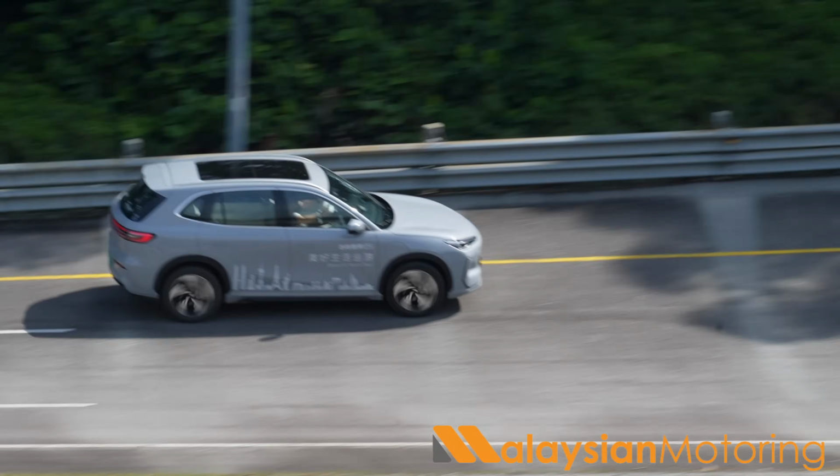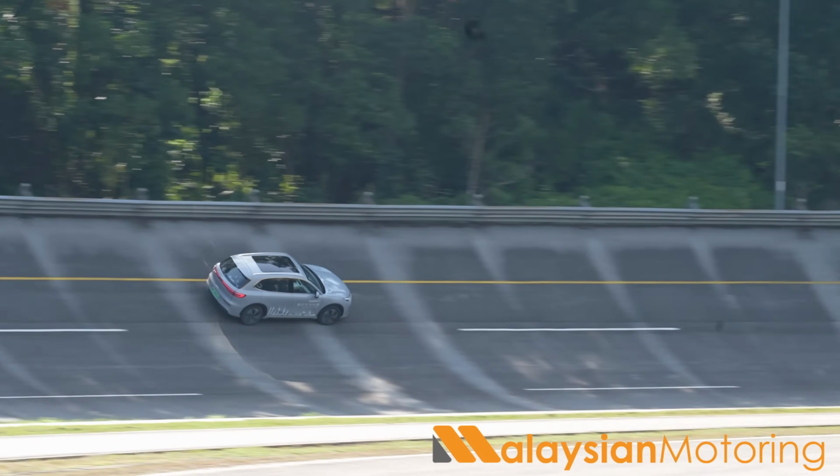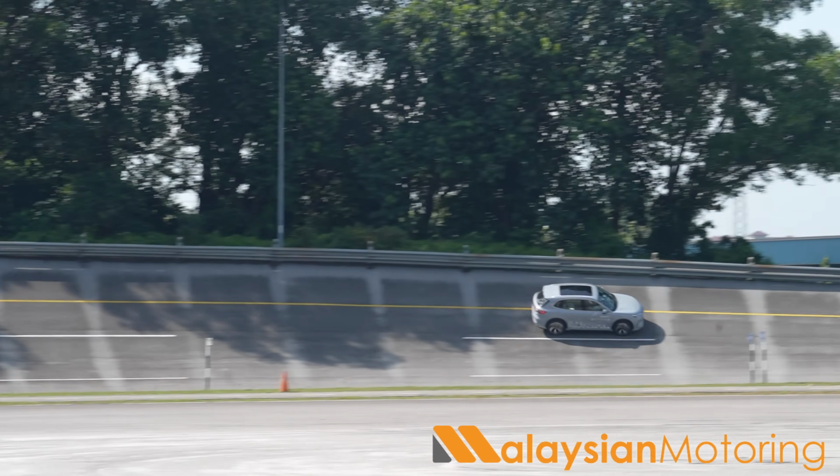Now as we exit this corner, I'm going to punch it, much to the annoyance of the safety advisor to my right. And we're going to see just how refined this car can get at 140 kilometers an hour. There is a little bit of wind whistle around the wing mirrors. I have to bring this back down to about 110 now in order to get through the bank track. And even at these speeds, I can say the refinement is still pretty good.